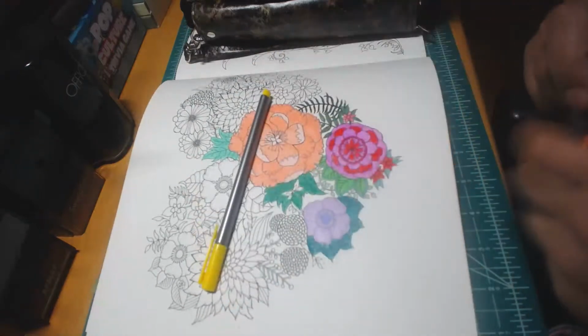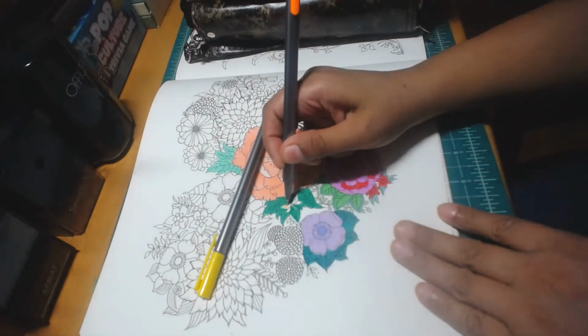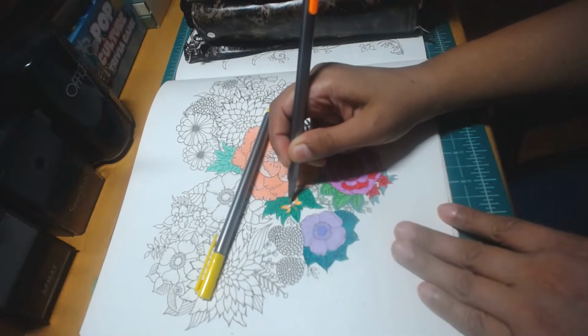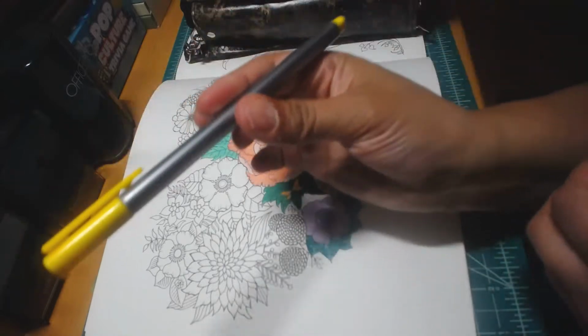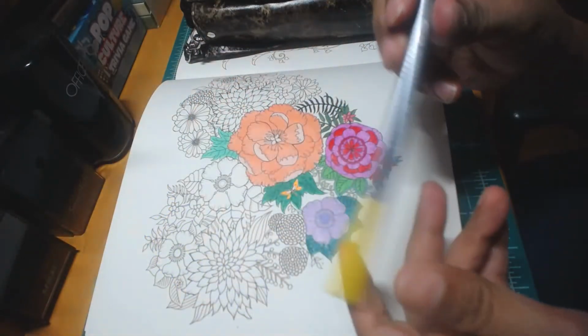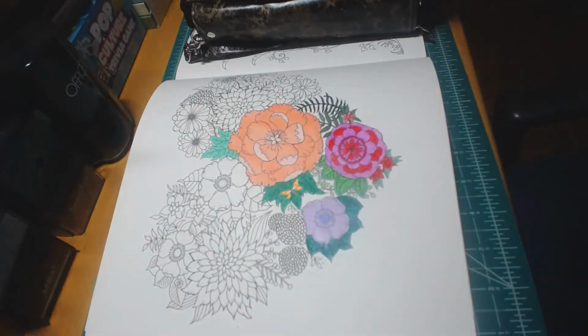Something old, but classic. Fine liners. These are fine liners. These are Stabilo. I've had these for like forever. They're called Stabilo Triplus fine liners. You can buy these on Amazon. These were like one of the first things I bought.